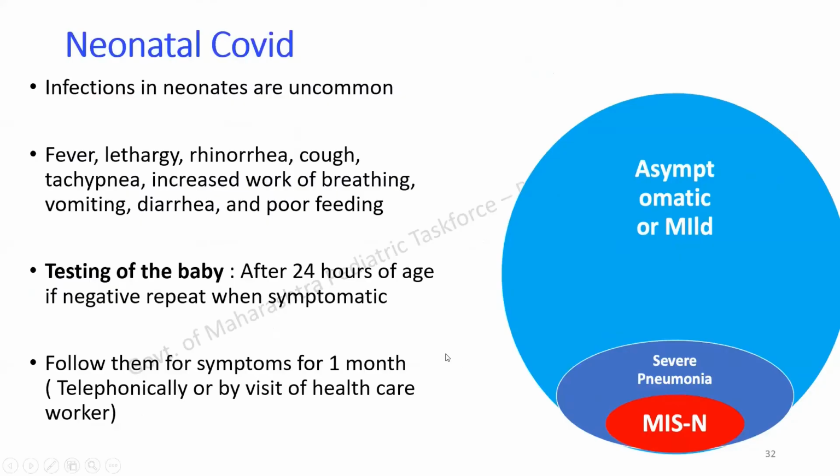So good evening, everyone. I will be speaking on neonatal COVID, neonatal multi-inflammatory syndrome, and oxygen devices. So the incidence of COVID in pregnant women is the same as that of the general population, but the severity of the disease is more in pregnant women and is associated with various pregnancy-related complications. So there is a higher risk of stillbirth, preterm births, and intrauterine growth retardation.